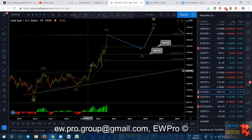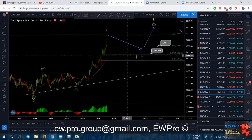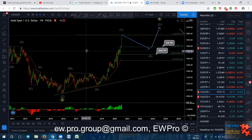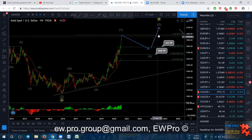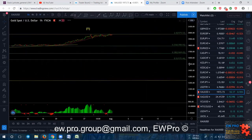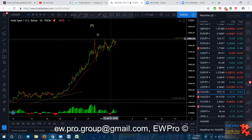Because it's such a big extended wave Y, I don't expect the 50 fib to be hit on this one. I think we'll get the Z up before this 50 fib gets taken out. So I'm only looking for the sells. Like I've been saying, I've only been looking for the sells on this for a long time.